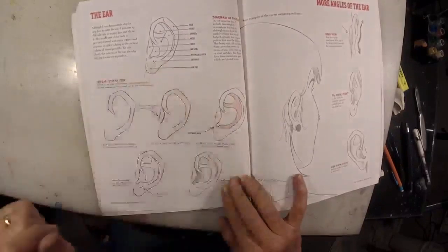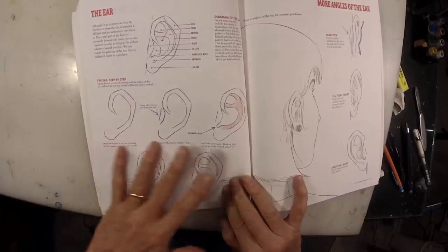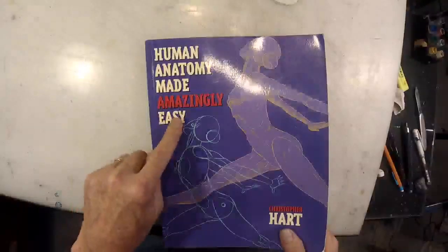It's nice and clean. One of the things about Christopher Hart's instruction is it's called Human Anatomy Made Amazingly Easy, so he tries to keep things clean so you can follow them. I'm showing you both of those. I didn't even look at Andrew Loomis. I'm sure he has some wonderful things about anatomy.